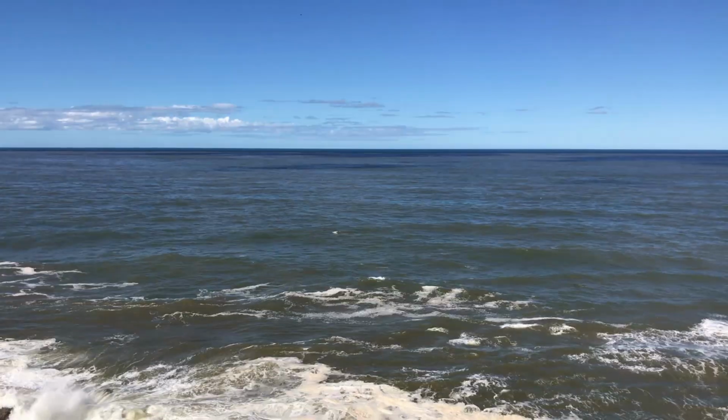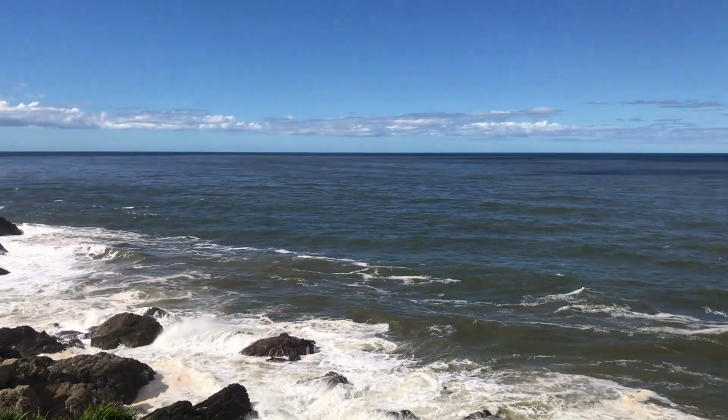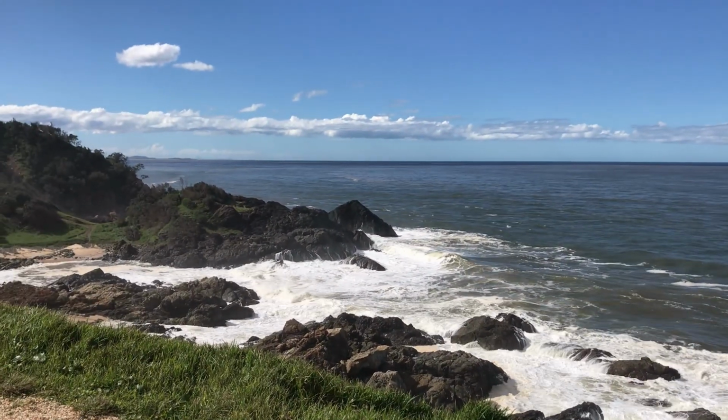So it took me quite a long time to get out of Kempsey, but I eventually did make it out of Kempsey and was able to continue on my trip up the coast. The other impacts aside from the flooded road means that I can't go swimming at the beach at the moment because all of the stormwater and floodwater runoff has contaminated the ocean.